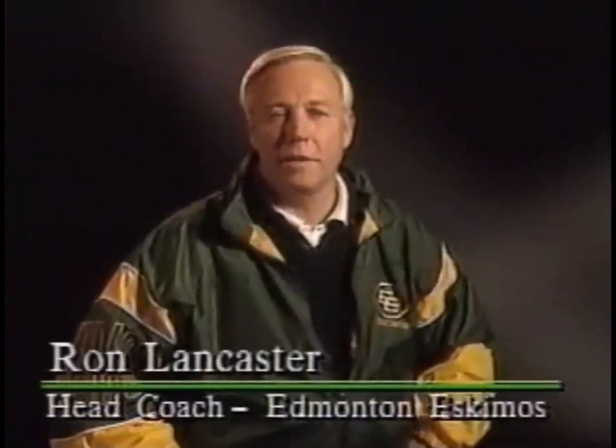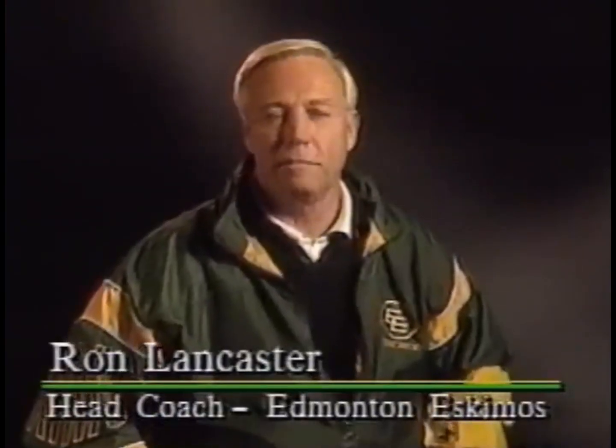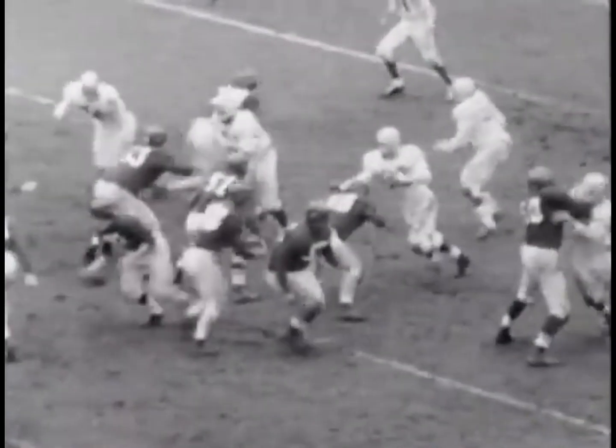Hello, I'm Ron Lancaster, head coach of the Edmonton Eskimo Football Club. I've been around the Canadian Football League for over 3 decades. I've seen a lot of great athletes and a lot of great action. They've been playing this game in Canada for over 100 years.